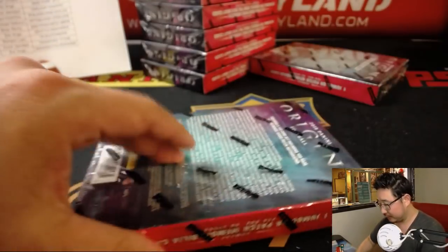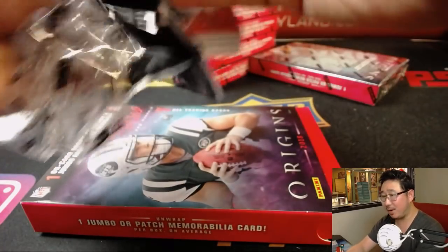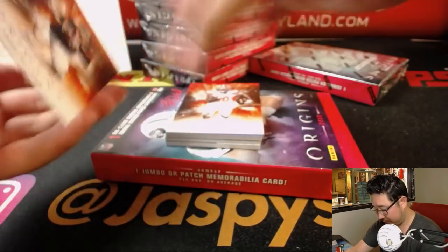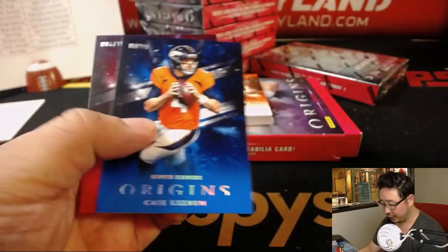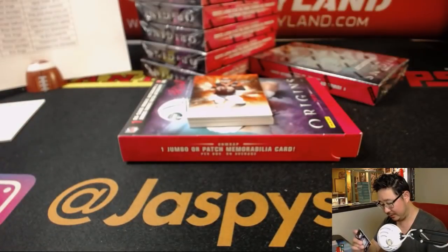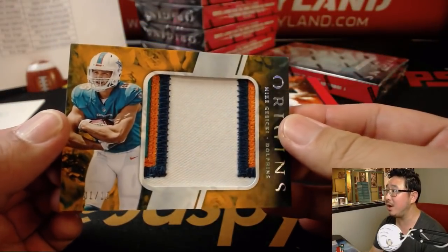Next box. Some nice hits already. We're not even halfway through this case. Jarvis Landry. We've got Case Keenum to 99 and Stefon Diggs to 299. The relic is Mike Gesicki. Nice. 1 out of 10.